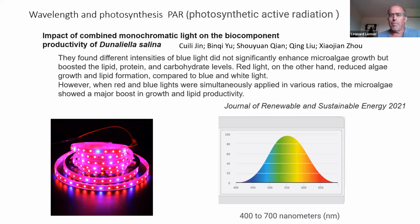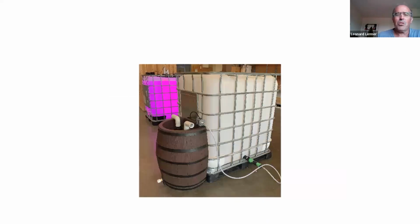But you can see here, even in this paper, which was only a year ago, they're looking at the effects of the two of them together. And that's why it's more complex than just straightforward, this does this. So we wanted the flexibility.